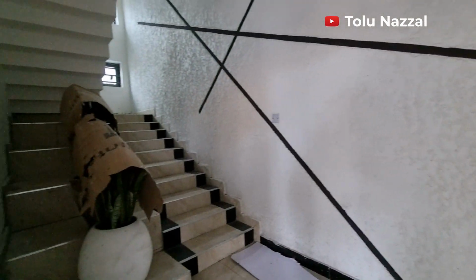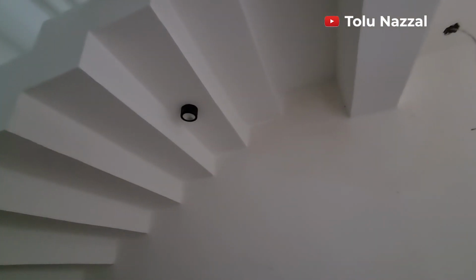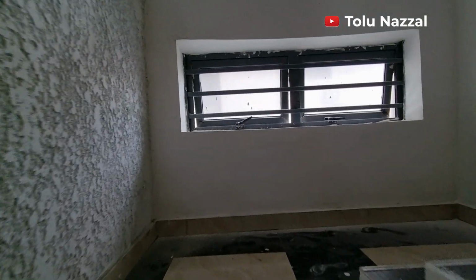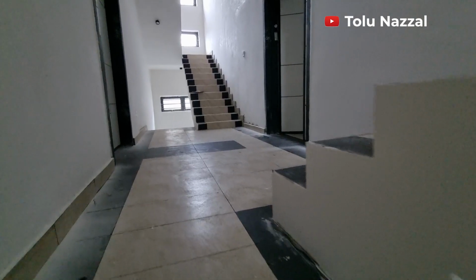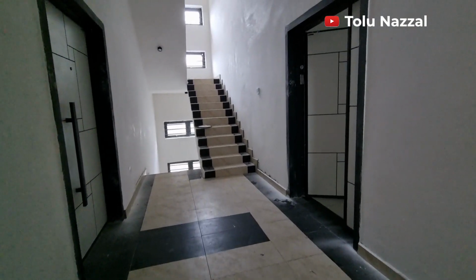The stairs has 2 parts that leads up with nice designs on it and on the wall. There are spotlights under the steps to illuminate this place. The steps are not high, they are very comfortable to climb. Please note they are still adding finishing touches to the house. You have 2 apartments on each floor.